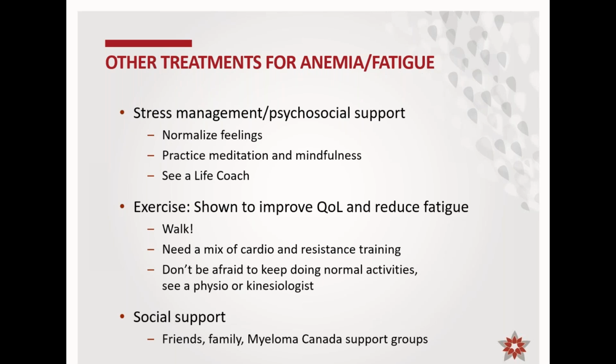And of course, social support. If you're feeling fatigued, you're probably staying inside a lot because you don't feel enough energy to go outside and see your friends. Even just this disease itself, even if you were feeling okay, maybe you're feeling stressed out and depressed because your doctor just told you that you've relapsed, so you kind of go into that cocooning phase while you're dealing with that. So a lot of patients do tend to isolate themselves.